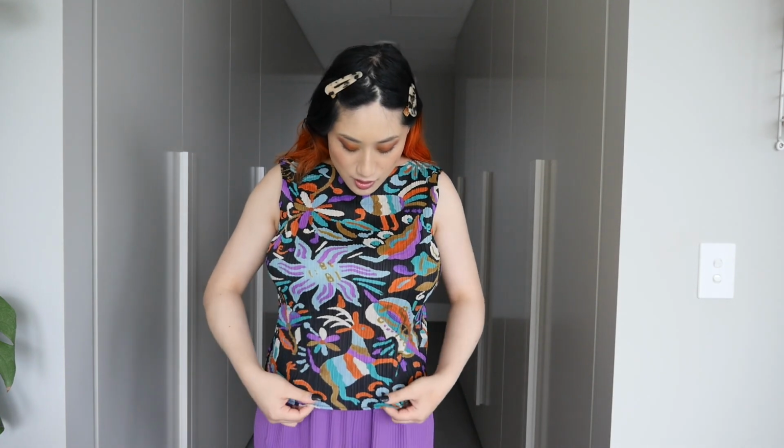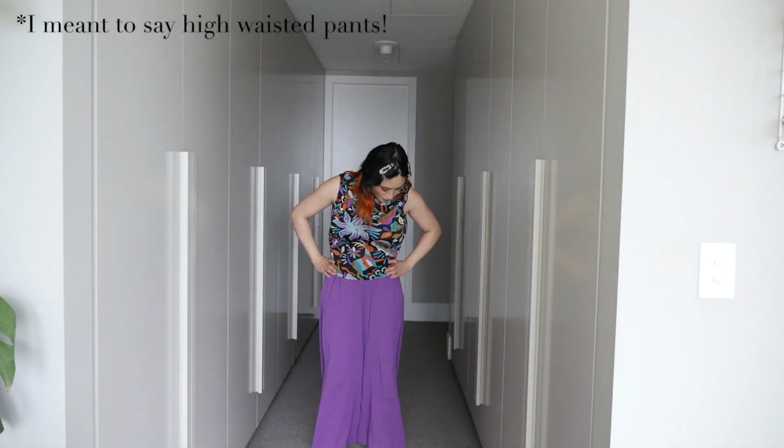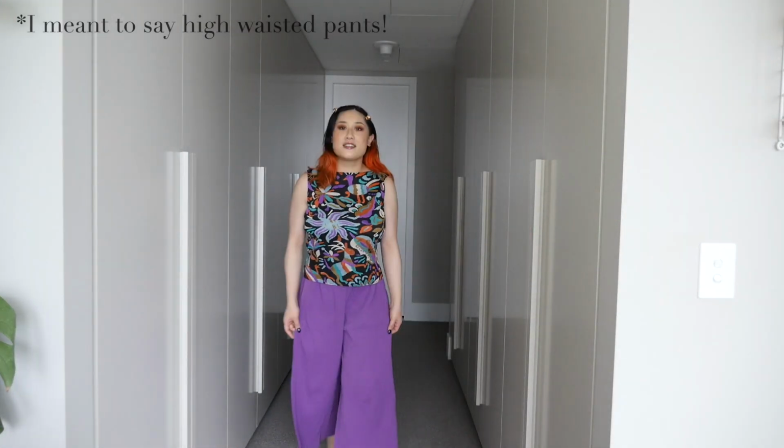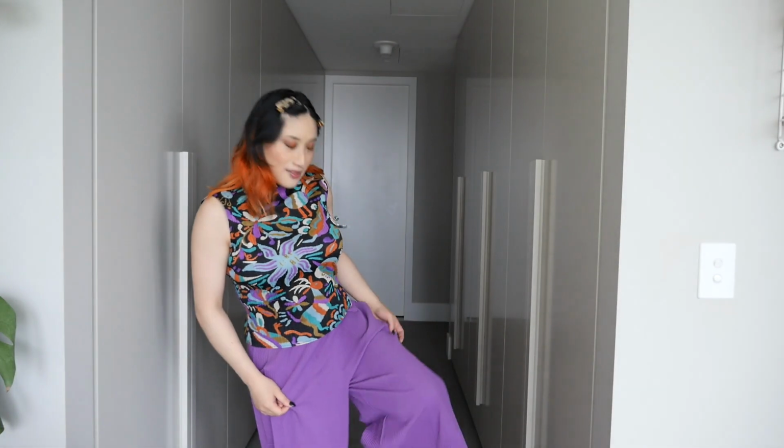It's just a sleeveless top and it's a little bit on the shorter side. It does go past my belly button, but it isn't super long, so I tend to wear this with long pants. I find that it just elongates my body. I do like to pull in colors that are on this top, so if I'm wearing this top, I'll wear a purple pant like this, or green, blue, that kind of thing.